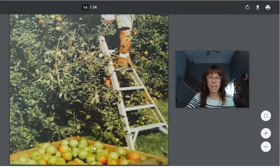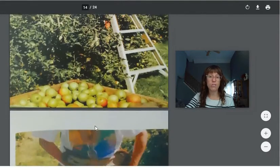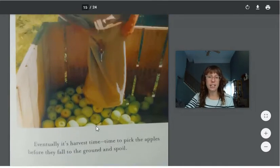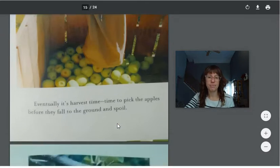And at the bottom, you see that's all the apples he's picked so far. That's a lot. And then he gets off of his ladder and he dumps his little sack out into the bucket. It says, eventually it's harvest time. Time to pick the apples before they fall to the ground and spoil.